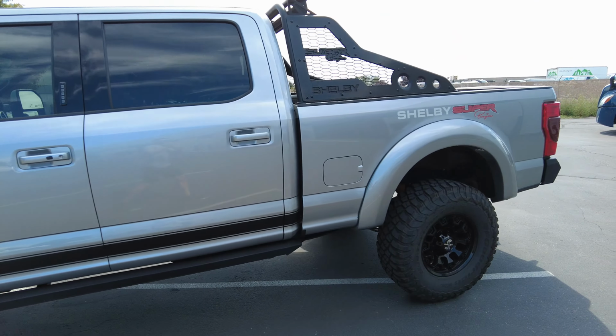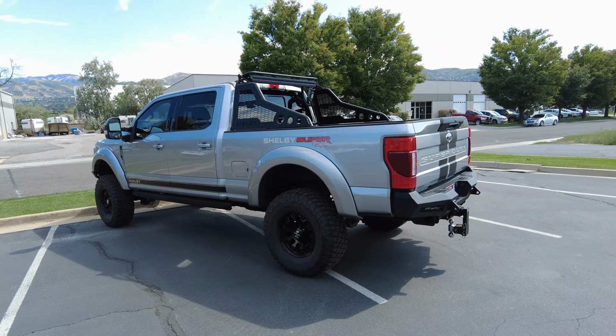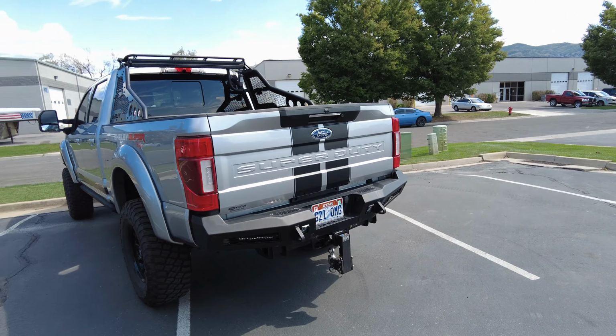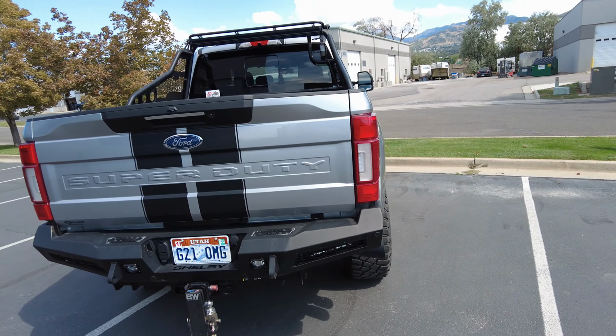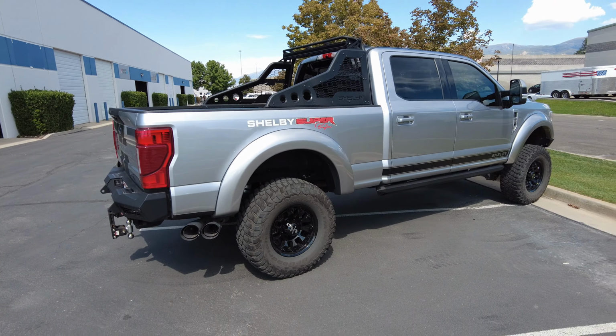I wanted to go over it again, let you guys know what I think. I've owned the truck for 2 years now and 24,000 miles. Here she is, my 2022 Ford F250 Shelby Super Baja. I absolutely love this truck. It's been phenomenal. I haven't had any issues with the truck whatsoever. However, there are a couple of things that I'm not too happy with, but we'll go over those in just a minute.